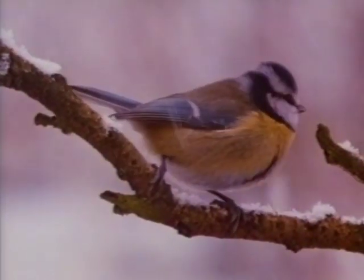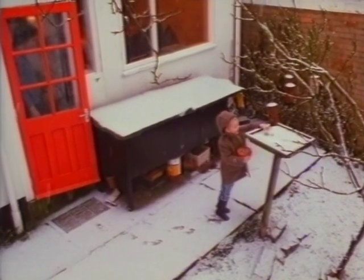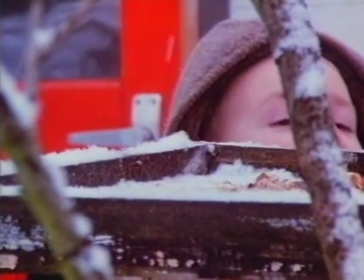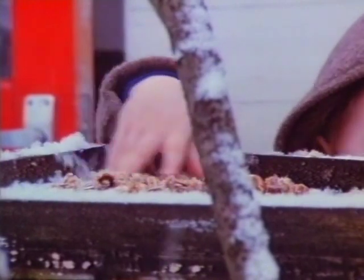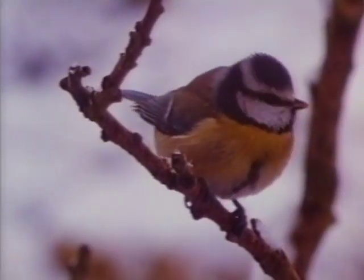This bird needs no introduction. One or other of its 10 million relatives is found at almost every bird table in Britain, in city, country or suburb. It is, of course, the blue tit.